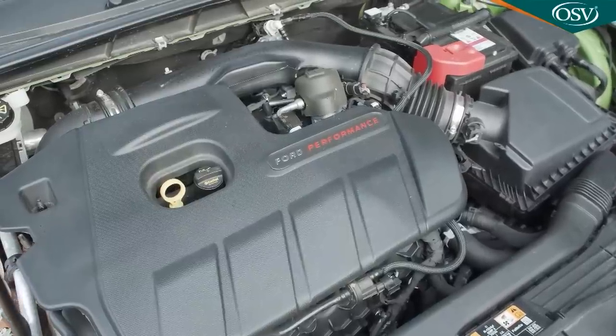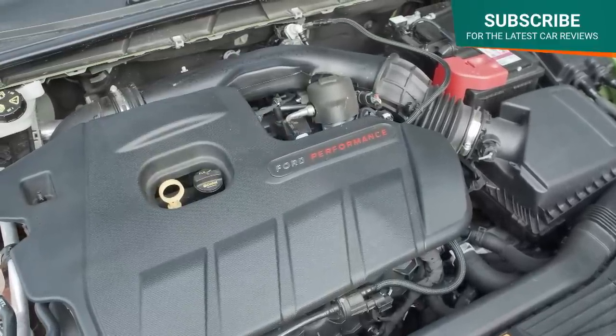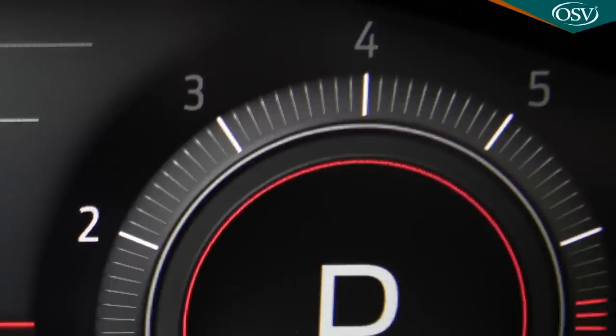So yes, that extra 300cc of capacity really does make a difference, especially in the mid-range, the EcoBoost power plant punching you in the back from 2,500 RPM with an unbroken wave of thrust that only begins to tail off at around 4,500 RPM when the red line starts to loom into view. You see the difference in the benchmark performance stats too.